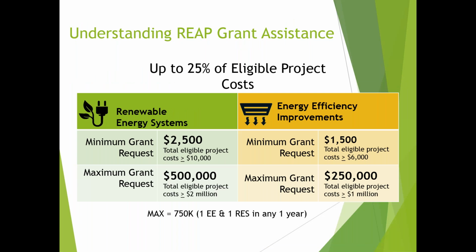So the first thing everyone wants to know about REAP is how much money can I get? The answer is 25% of your total project cost. So whatever the project costs overall, and for solar that's calculated before you take into account SRECs or any other incentives, you can get 25% of that. So if your project was $100,000, the maximum you can apply for is $25,000.